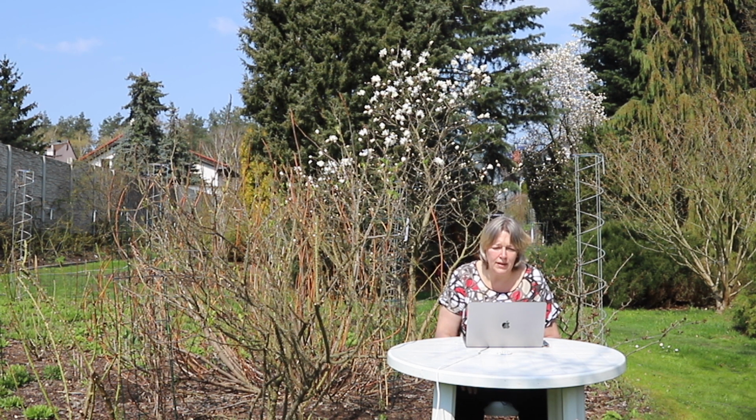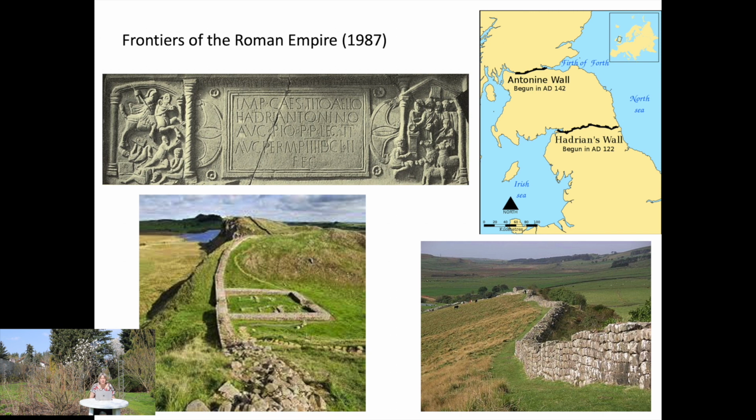The next one is in the north of England. It's called the Frontiers of the Roman Empire, and it includes two lines of Roman fortifications, so Hadrian's Wall and Antonine Wall. Antonine Wall is less spectacular. It's basically an earth wall. But Hadrian's Wall is fairly well preserved and quite spectacular and very beautiful. There are also forts and other military structures remaining from the Roman times. Some of them quite well preserved.